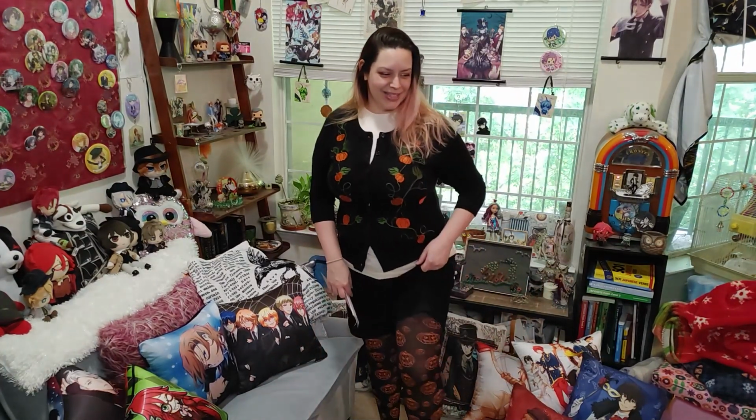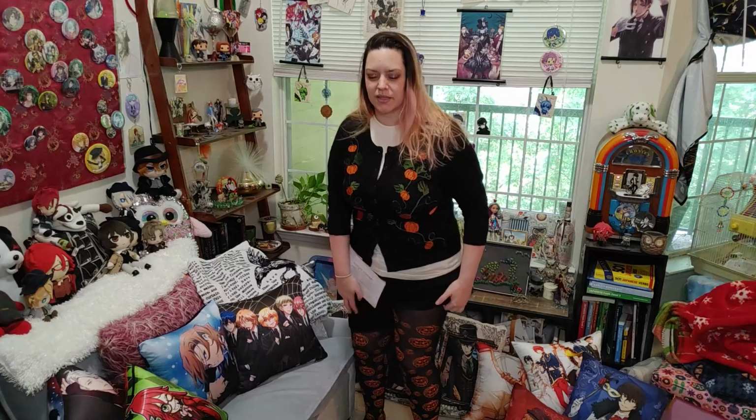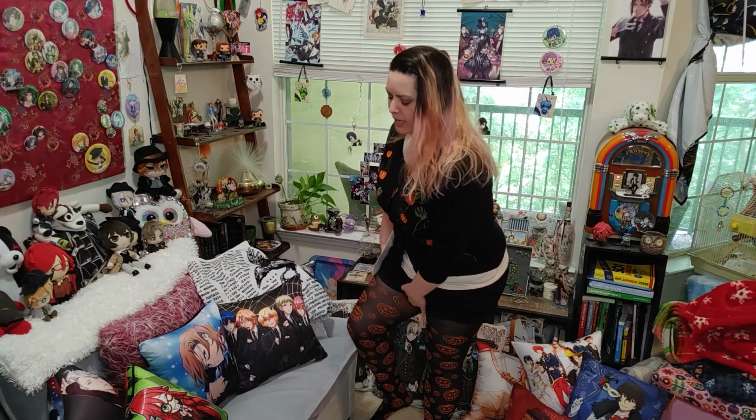The other ones I bought were the black and orange pumpkin print pantyhose. Again, $14. I put those on, so those you can see. They're under my shorts. I'm just wearing shorts because I wanted to show off the pantyhose. Don't mind. So I'm going to roll those up.